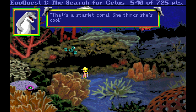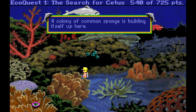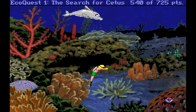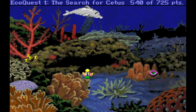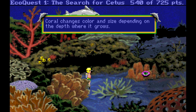That's a starlet coral. She thinks she's cool. A colony of common sponge is building itself up here. The staghorn coral is a different color here. The skeleton of the brain coral has some interesting openings. Pillar coral is that color at this depth. Coral changes color and size depending on the depth where it grows.